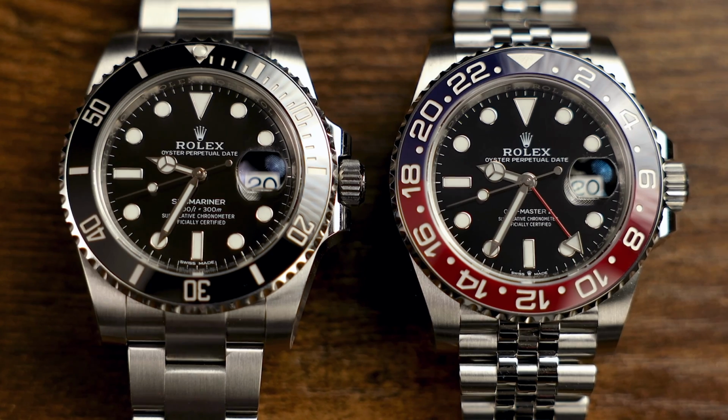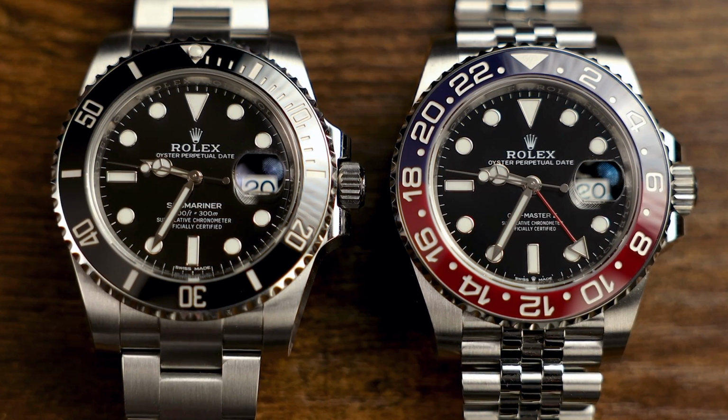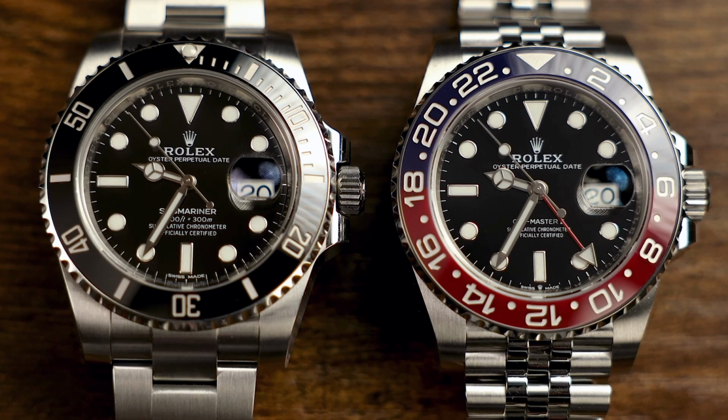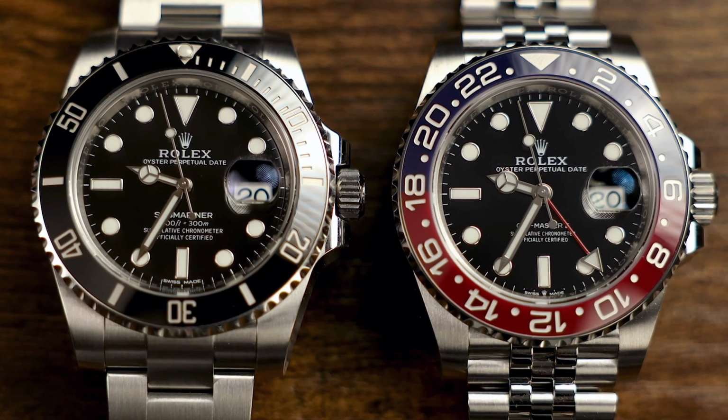The Rolex GMT Master is one of the more famous examples of a GMT watch, but there are many others, and it's a cool watch complication that offers people a little bit more timekeeping functionality than a standard three-hand wristwatch that has hours, minutes, and seconds.